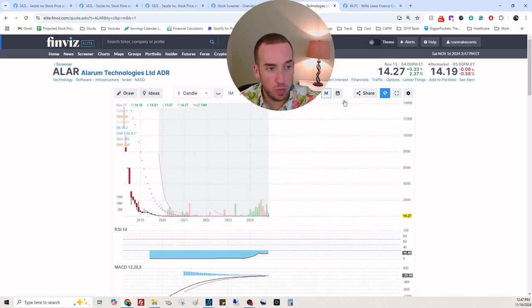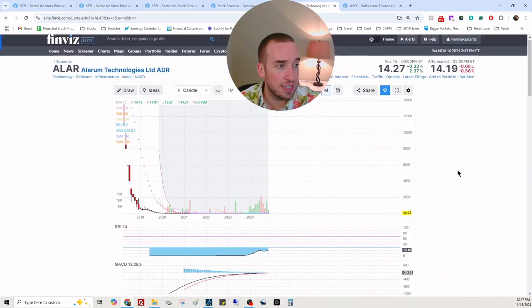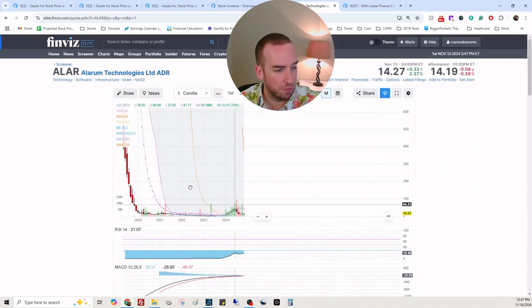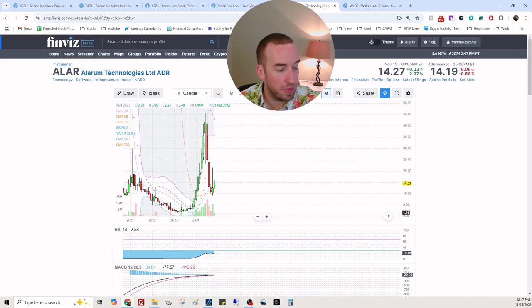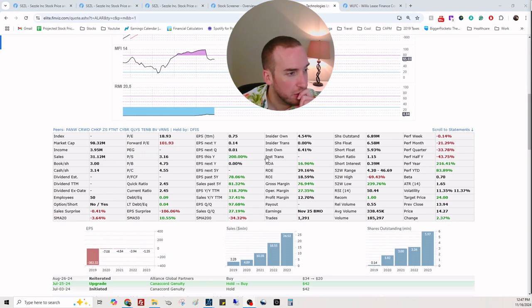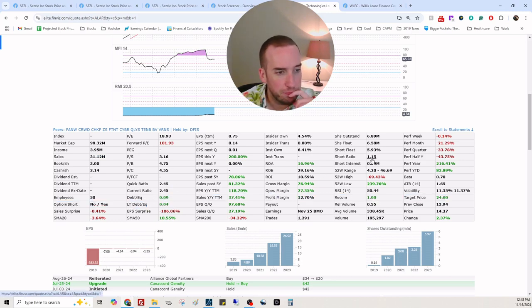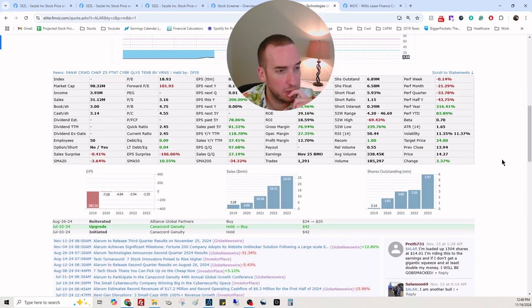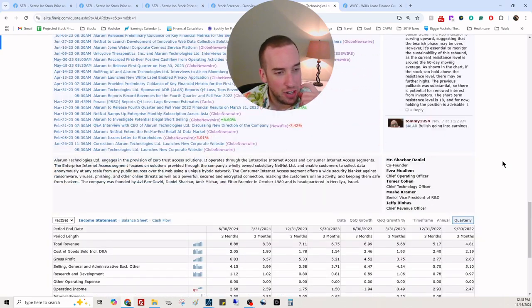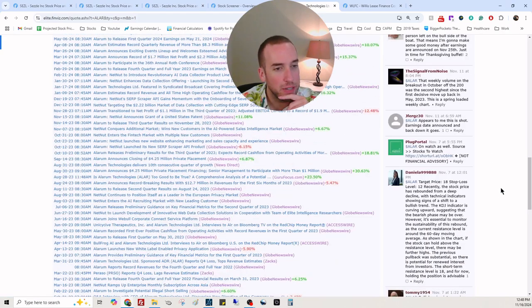Wow. Okay, has this one done? This one has not done that. So this one, this is interesting. What is this? This is a software company. Wow, went from $1 to $42. Now it's back down to $14. Holy cow. Sales this year 31 million compared to 26 million last year. Quick ratio is beautiful, debt's very low. Wow, this is gorgeous. How much cash do they have? 21 million, not that much.